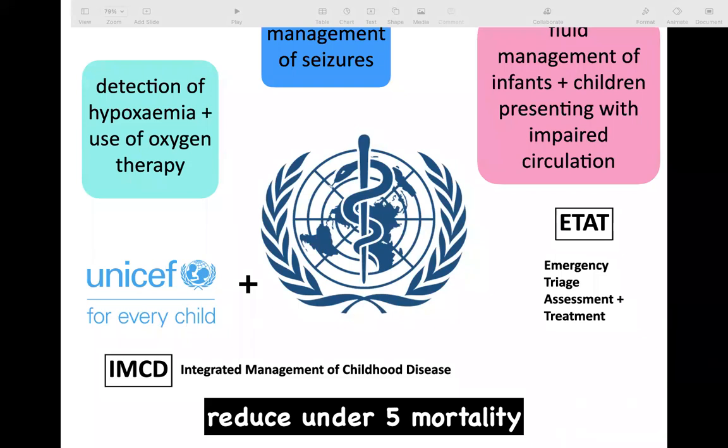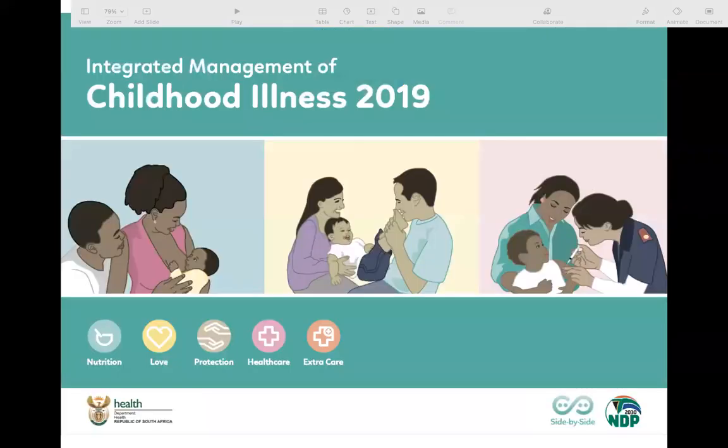Rapidly being able to identify patients that are in respiratory distress, might have airway issues, patients that have impaired circulation and might be shocked or dehydrated, and children that are having seizures. This is something that we can do upfront and immediately, and it's a visual clinical inspection that doesn't necessarily rely on vital signs.